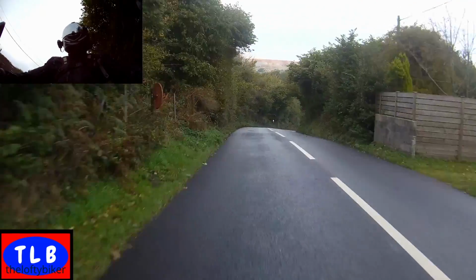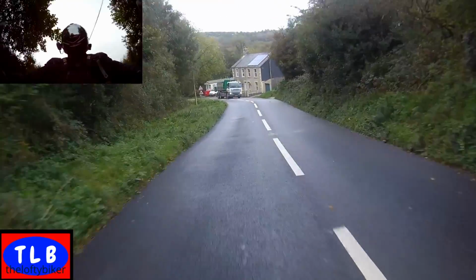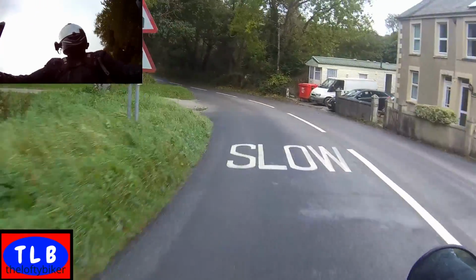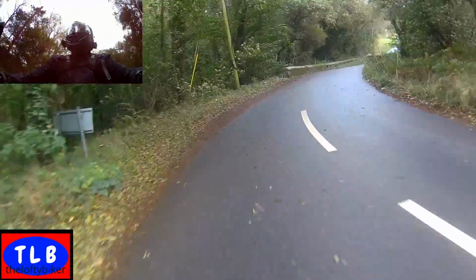We're up to 50, of course it's easy down the hill, no trouble at all. I'm having to put a bit of breakage in. Move over for the lorry. The road's a bit drier here, not bad, and then you get the leaf mould. So drop it down into third, shove it in.